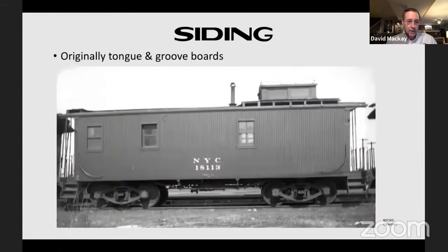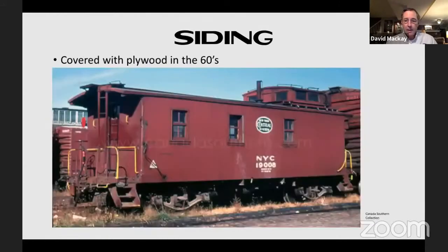Now, why did my computer freeze up? Okay. In the late 50s, early 60s, they went to plywood sides. The wood's tongue and groove apparently started to rot, and rather than rip the tongue and groove off and replace it, it was cheaper to plywood over it and paint it, and off she went. This is a newer car, obviously, with the black and white football and the Gothic lettering. Again, we've got a blanked center window on this car, and both trucks match, being T-style.